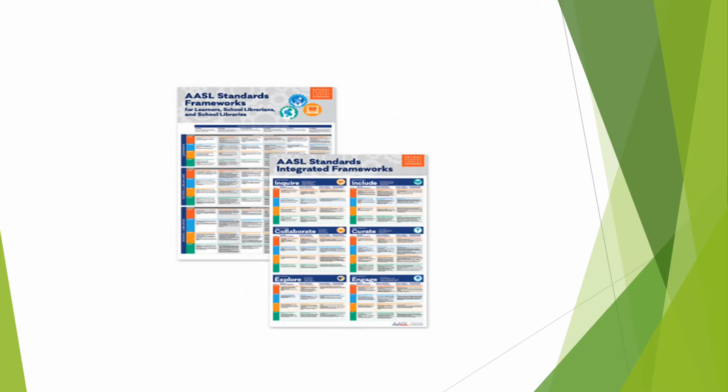The integrated frameworks are not free. I've been showing you first the free ones, but this is one you might like to buy. It's $24. The advantage here is that it shows the shared foundations with each of the domains in all 3 areas of the standards: Learner, which you have from the frameworks that you downloaded for free, School Librarian, and School Library.